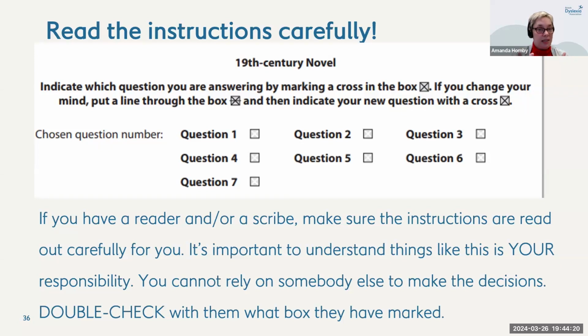They can read what you ask them to read. So if you say, can you read the question again for me? They have to read the question again. If you have a scribe, you have to tell them what to write sentence by sentence. If they are not doing the punctuation for you, you need to tell them where to put your full stops and your exclamation marks, etc.